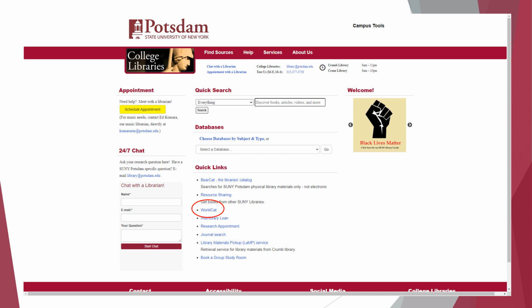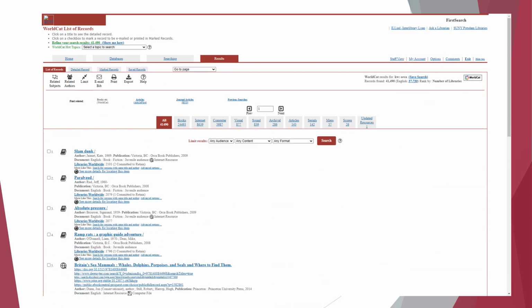Because it's drawing from 15,000 libraries, WorldCat will likely deliver very large results. Our ORCA keyword search in WorldCat delivers over 40,000 items, including more than 24,000 books. Because of that, it's usually best to go to WorldCat when you're looking for a specific book or author that you can't find elsewhere. Conduct an author or title search to get right to the item you want.